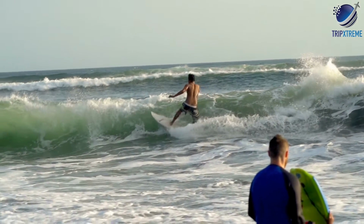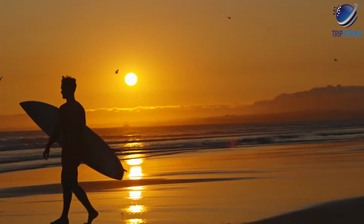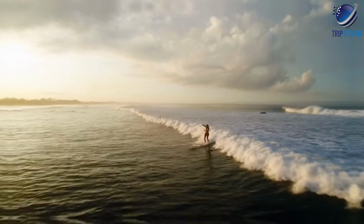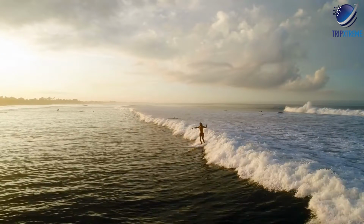This area is also popular with surfers. The wide open beaches take the brunt of the Pacific Ocean rollers, and it's rare that you'll need to share a wave. If you want a beach all to yourself, this is the place to come.